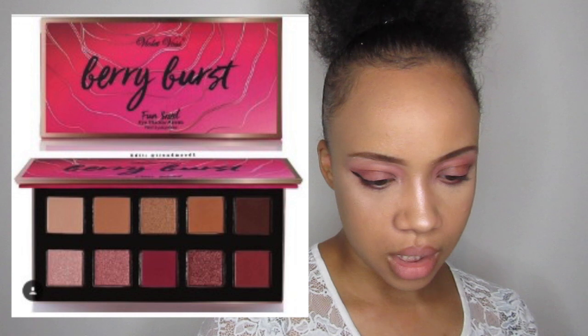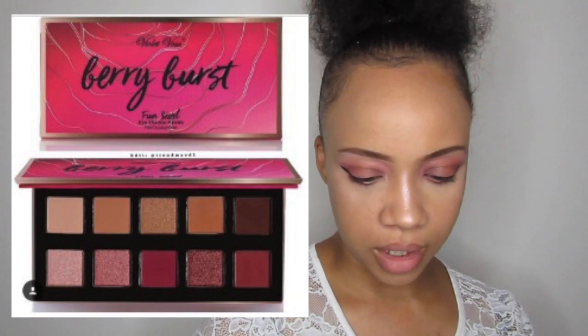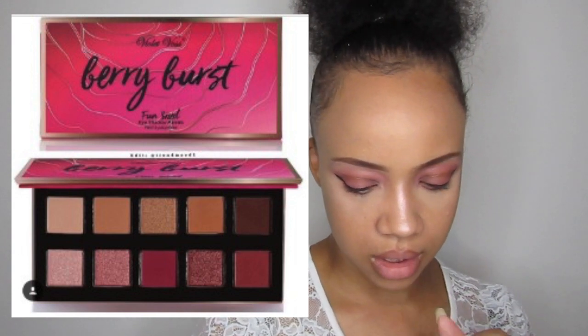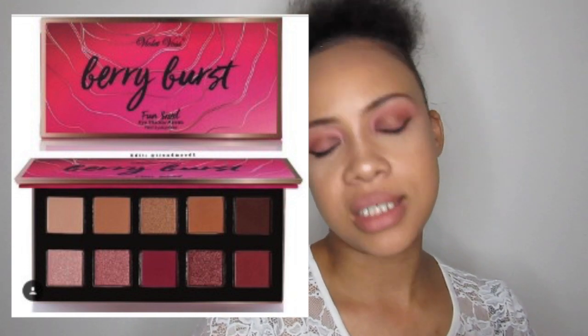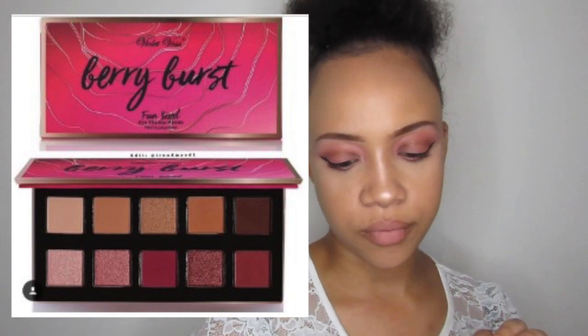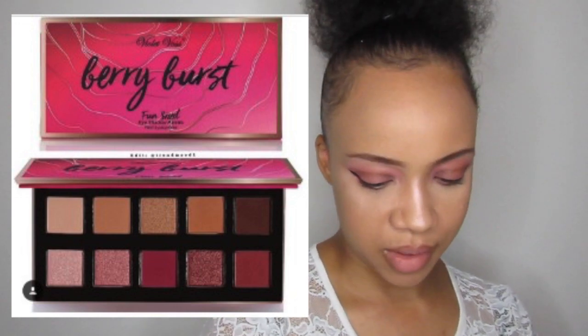Then we've got the Berry Burst, which is the third palette to be revealed. The third fun size palette from Violet Voss. I showed you 2 of them last week, and this is another one. This is nice, but I still like the colorful one from last week that we saw. This reminds me of the Anastasia Modern Renaissance palette. That's what that reminds me of.